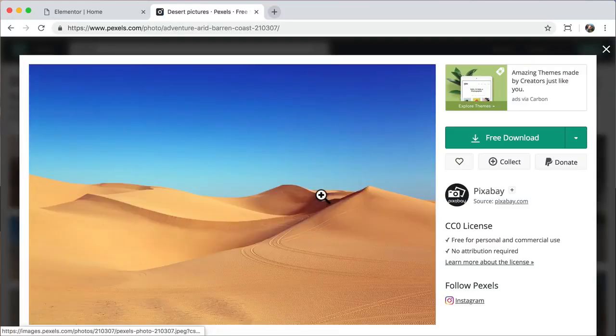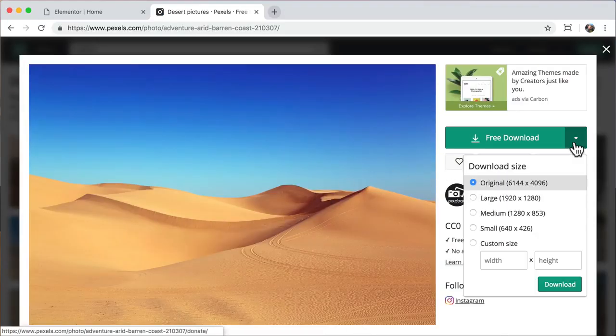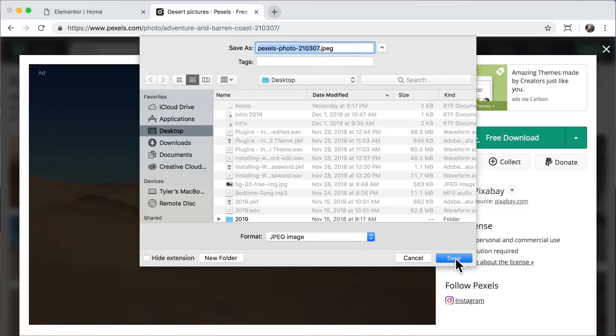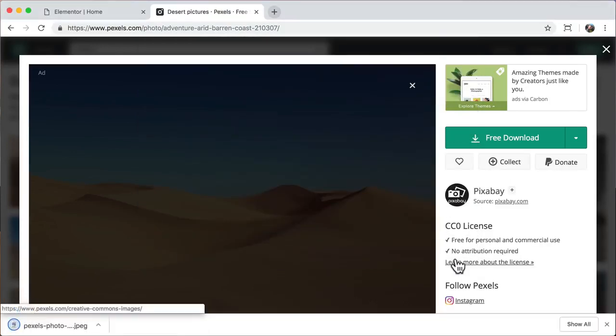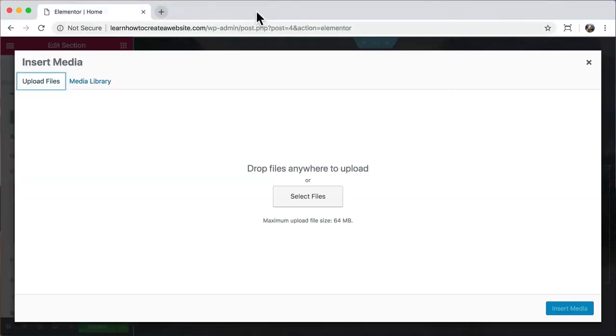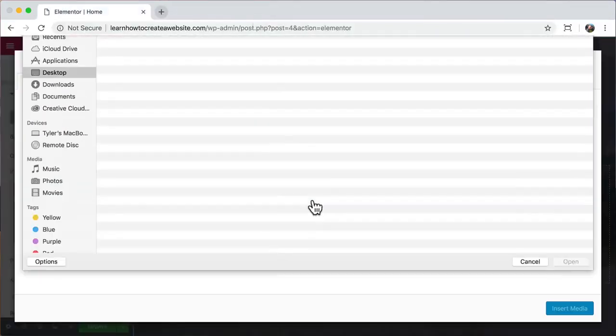And instead of just clicking download, let's click this little arrow, because we don't want to download the entire full image size. Because if we do, that's gonna make the file size really big, and it's going to make our website a lot slower. So instead of original, let's click on large and let's press download. All right, let's just save that to our desktop and exit out of there and exit out of this tab. And then we can select files and upload the image.